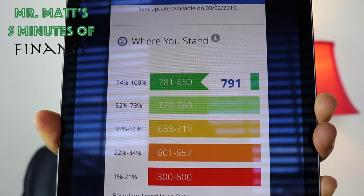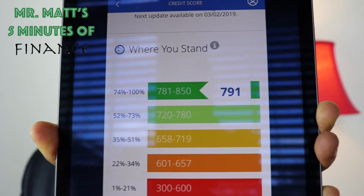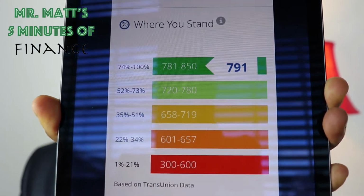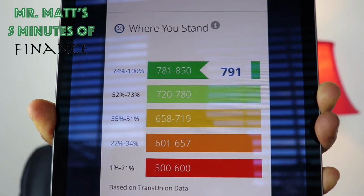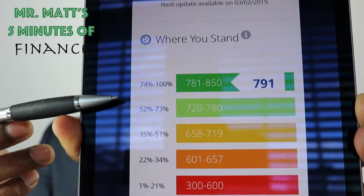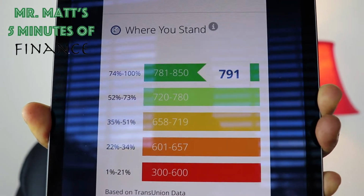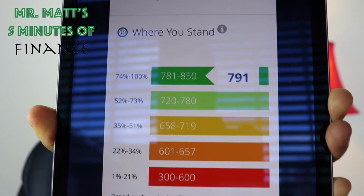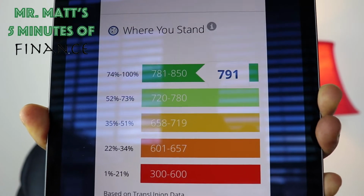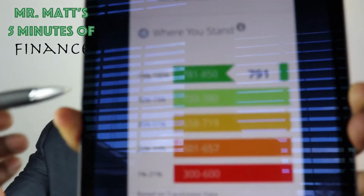If that's an A, it's an A minus, because to get into the A tier, you have to have a 781, and I'm just north of that line at 791. But generally speaking, if you're in one of the top two tiers, you're pretty much going to be approved for credit that you apply for and enjoy a pretty good rate. The best rate will be reserved for those north of 800, at the top of that top tier.